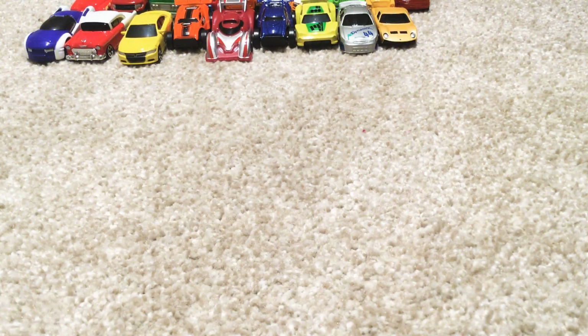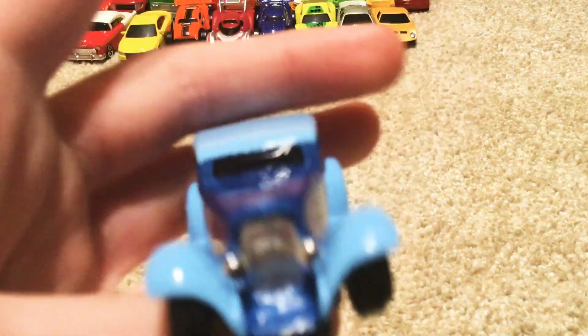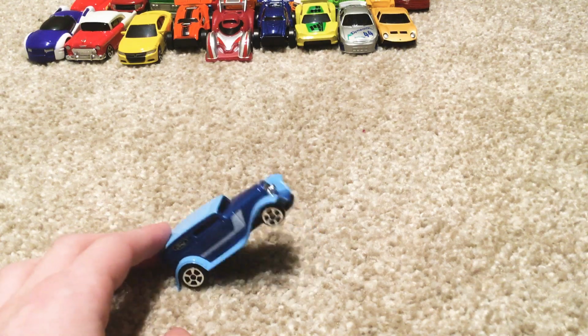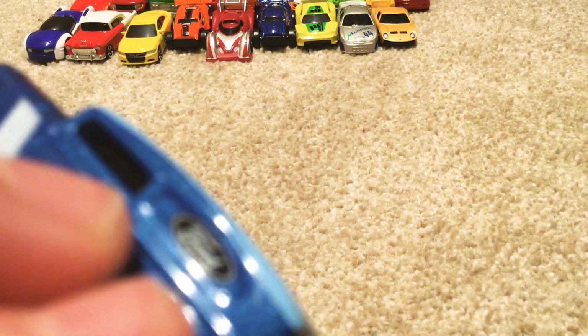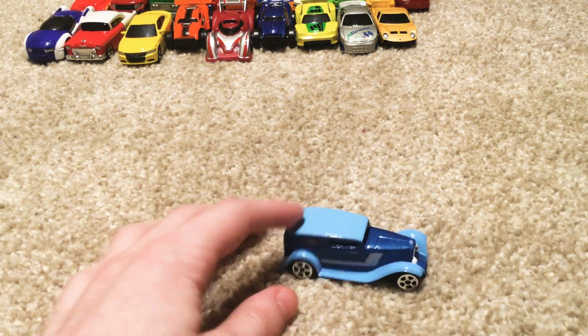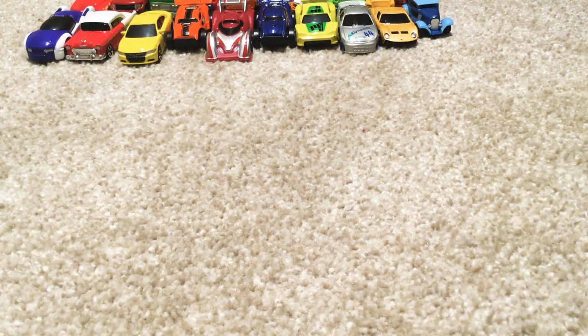The 1932 Ford sedan. This car is a classical car. It has Ford on the sides. Not quite usual tail lights on the back. Okay, that's it.